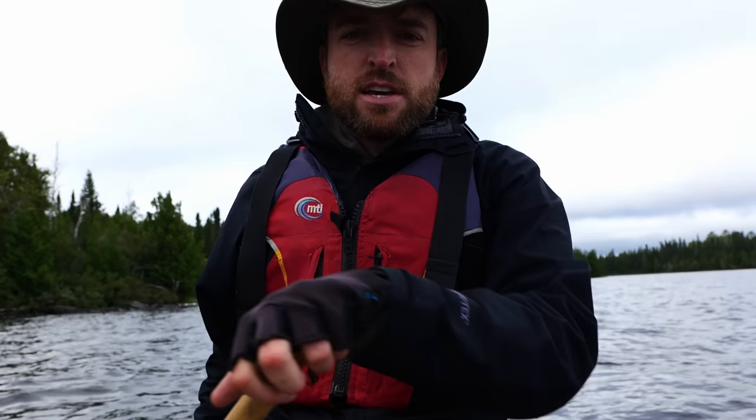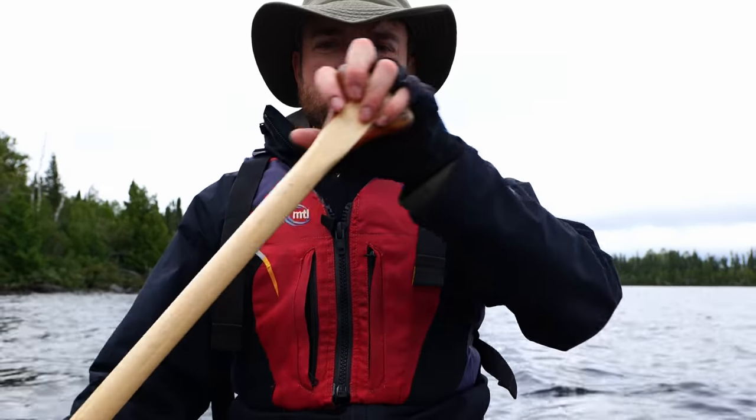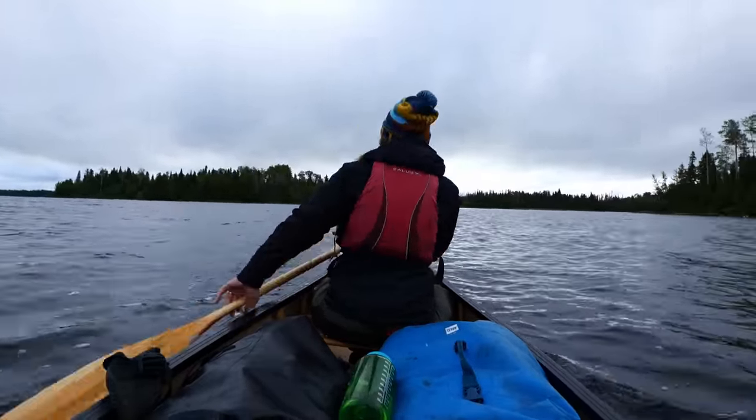Leaving camp behind on day 8, after paddling through these massive lakes, we've now got some small to medium lakes. Should be beautiful. And after a couple of pretty gray and drizzly days, hoping the sun's gonna break through today.